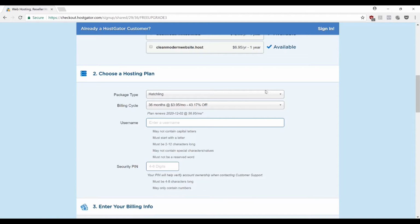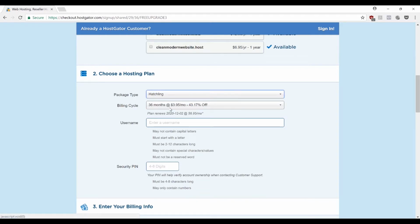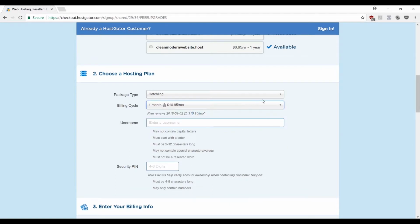Okay, so now we're going to go down to here and see we've gone to hatchling. We'll come down to here and you're going to have choose your hosting plan. So you're going to have package type, and you're going to click hatchling, which is what we went with. And then you're going to see here it says billing cycle. Now what we see here, it says $3.95 a month, but that's paying 36 months up front. Now, what I'd recommend doing is just selecting month by month. It's just a much easier way of doing it, I really think, because $10.95 really isn't a lot a month. And remember, I'm going to show you guys how you can get the first month for just 1 cent.